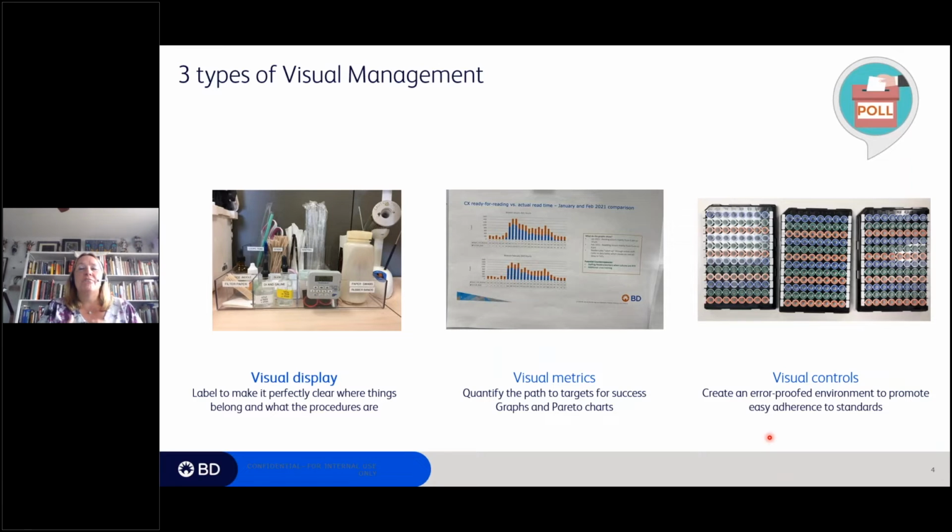And with visual controls, you're trying to create an error-proof environment so that people can easily adhere to standards. You might be familiar with andon lights, for instance, if you work in a factory setting. What you can see here are molecular reagents, color-coded in green, red, and blue by the type of reagent, so that if the technician uses these, they can easily see at a glance if they use the right strip that they're going to input into instrumentation.